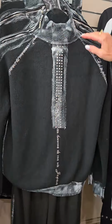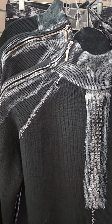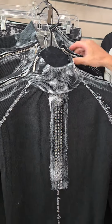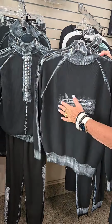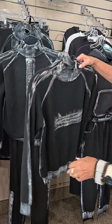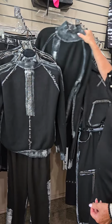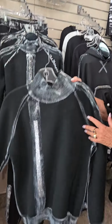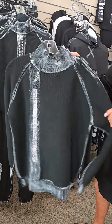This is a double zip. So for some of you who don't want to mess your hair up, you've got a double zip here with the rhinestones down the front. There's some other similar ones here too. This one has the patch of little glitter going horizontally. It does have the double zip on it too. And they're all kind of got the painting on it. The painting makes it very interesting. This is another one that has this glitter down the side. This one has a single zip down here.